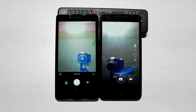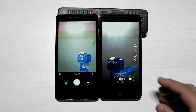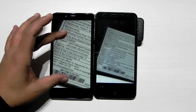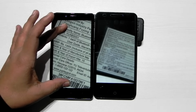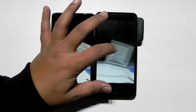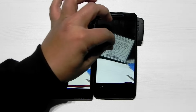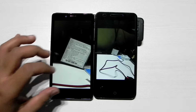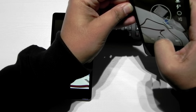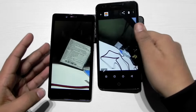The cameras on both the phones are 13 megapixel and 5 megapixel, and I can surely tell you that the cameras on the Redmi Note Prime are a little bit better compared to the Yureka's. As we can see clearly in the results, the camera quality on the Redmi Note Prime is a lot better compared to the Yureka. As we can see, the pictures just turn out to be a little bit blurry, because I've tried out the same pic twice. I'll try it again. Hopefully we get a little bit better result.